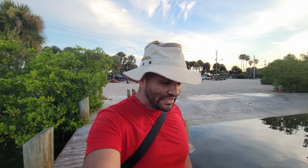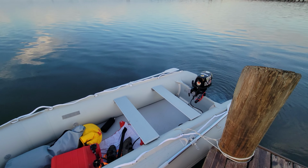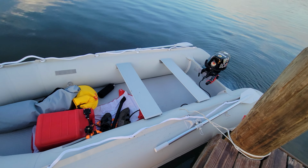I'm in a place called Wabasso Causeway located in Vero Beach, Florida. This causeway has a boat ramp that connects into the Indian River. There's a few islands in the distance. I'm gonna be visiting one of them because today, thanks to Boats to Go, they loaned me the Saturn SD415. This thing is a beauty.